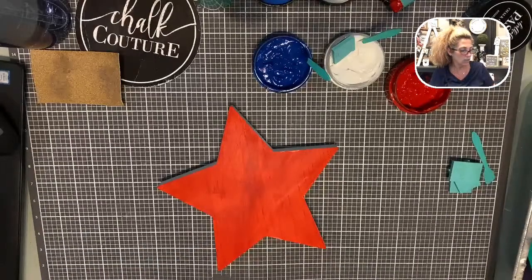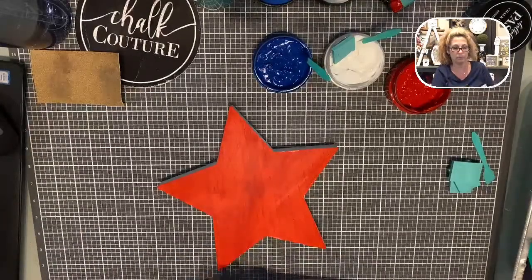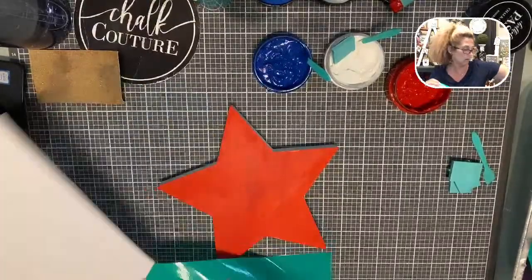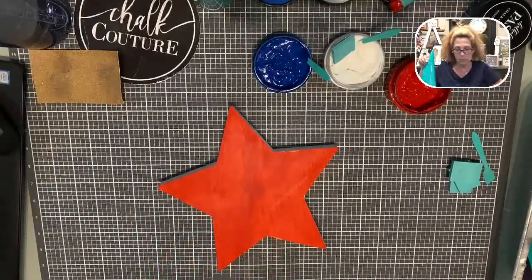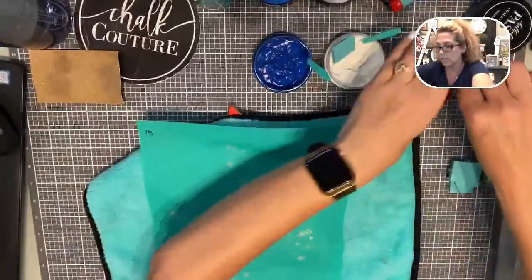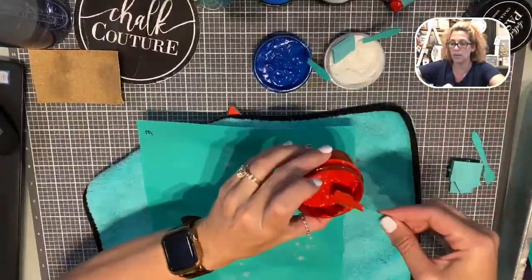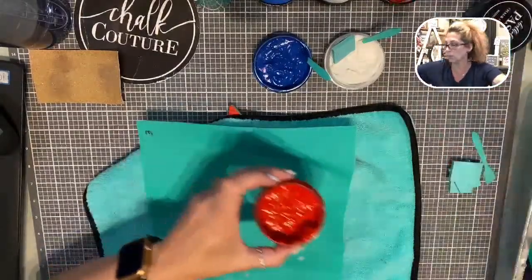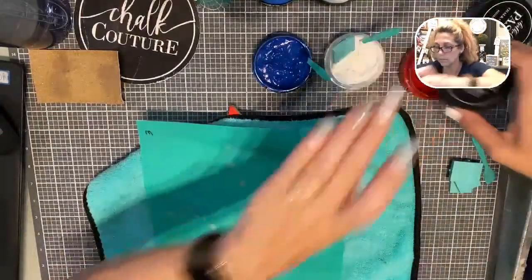Okay, here we go. Let's get our big star. Remove the carrier sheet, right? Easy peasy, fuzz this one up too. We're not gonna do anything different. And actually, I'm done with my red paste, so let me throw my stir stick and my multi-tool in the water.